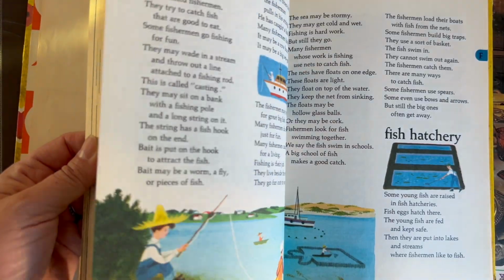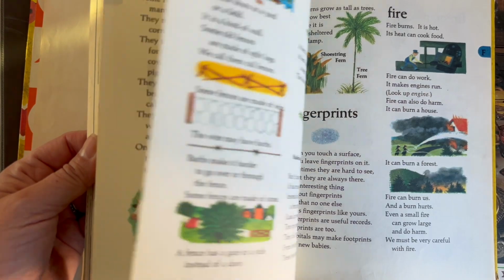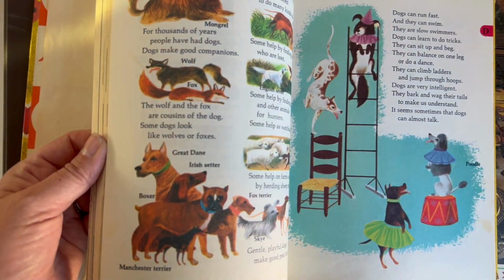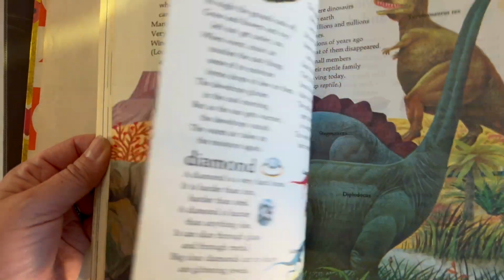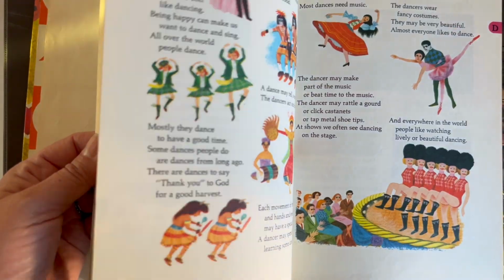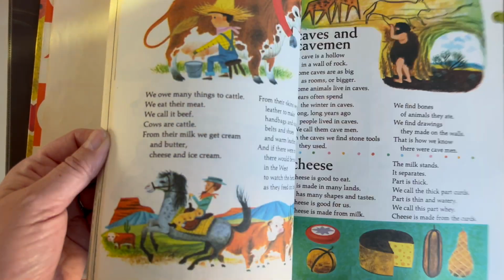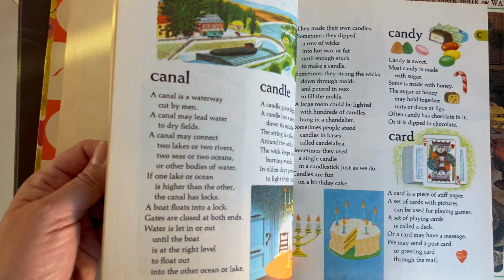Just flipping through, I've already seen pictures that I know I can use immediately in a few future journals that I've been stashing things aside for. So this is a really fun one, if you get your hands on one of these.